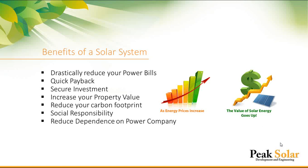Now, we went through and talked about the solar product and what it was. Now, I want to talk a little bit about the benefits. Why are you doing this? Why would someone put this on the roof? Well, the first thing is you want to drastically reduce your electric bill. You want to say, okay, I want an investment, something for the future.